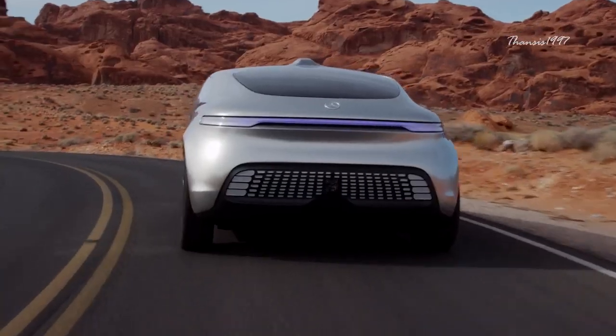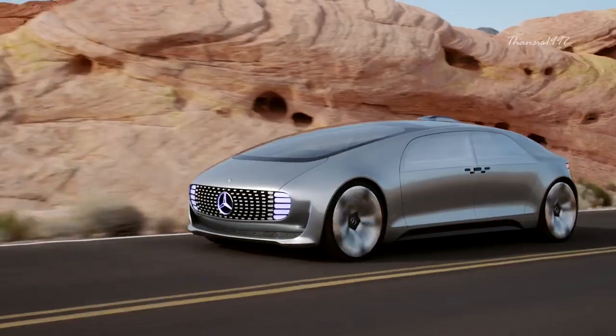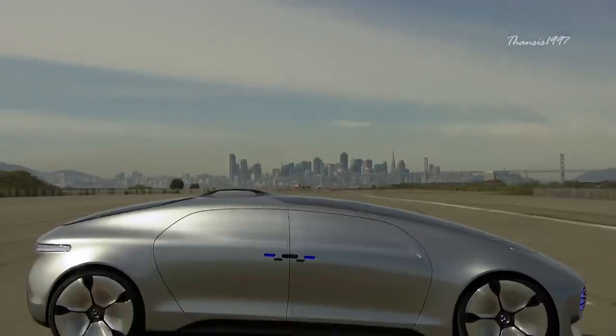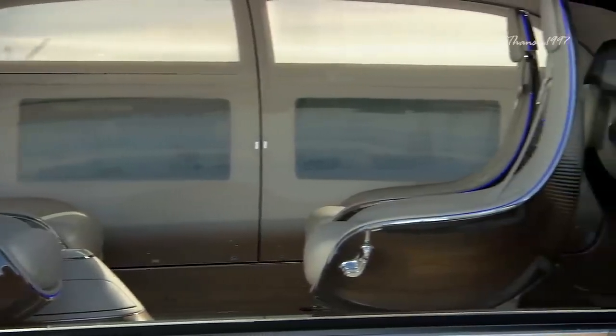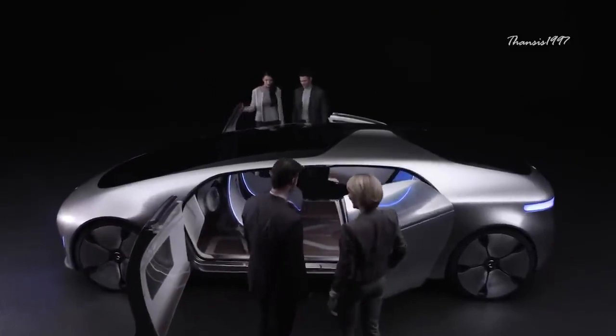The rather odd-looking body is made from a combination of steel, aluminum, and high-strength carbon fiber. Unlike most four-door sedans, the F015 doesn't have a B-pillar, so all four people have easier access to the interior and enjoy more spacious room inside. Getting in is also easier thanks to suicide doors.